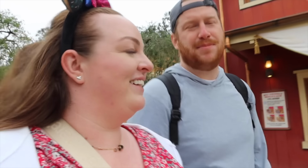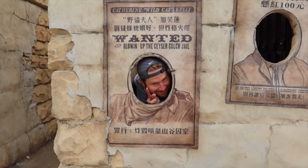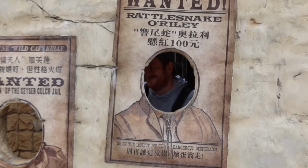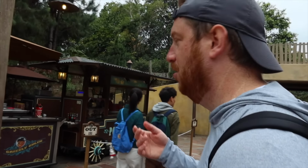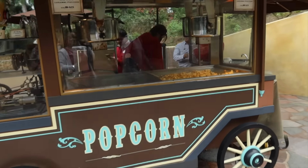Now what? Mystic Manor. We could go to Mystic Manor. Wanted. Catherine Wildcat Kelly, you are. You should have had the middle one, it was Rattlesnake O'Reilly. On our way over, and it's only a 5-minute wait. 5 minutes? Popcorn smell. What popcorn is it? What flavour? Caramel. That smells insane.